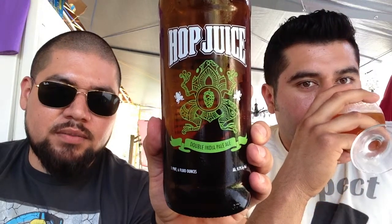I didn't know it was double. Neither did I. Till I read it. Just goes to show you should read your labels. I like the design on this though. The frog with the little hops bud in the middle. And the little smaller frogs on each side. It actually finishes pretty clean.